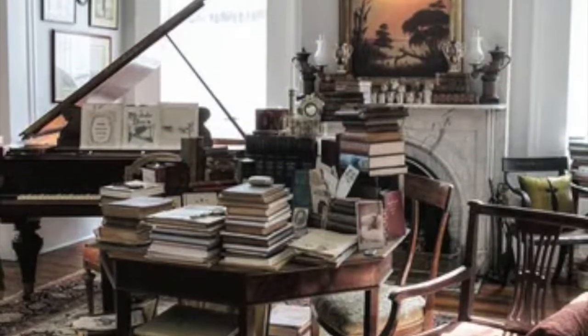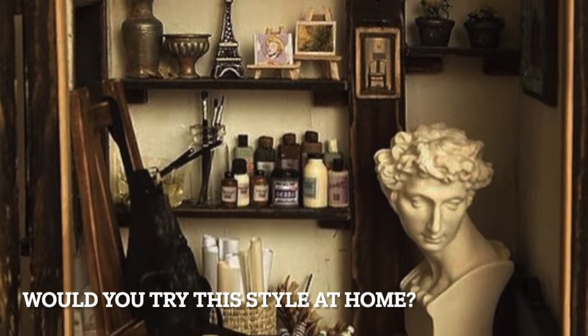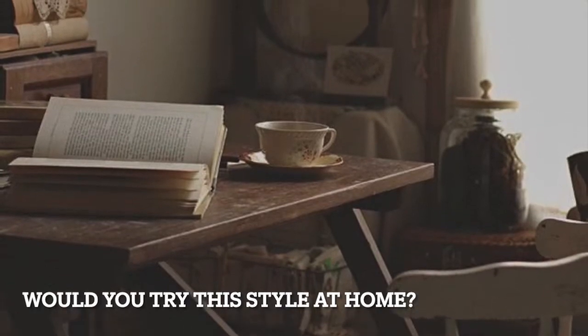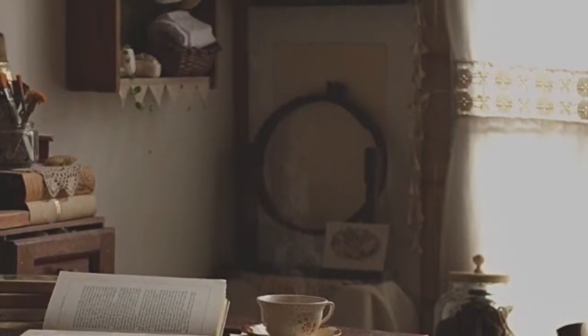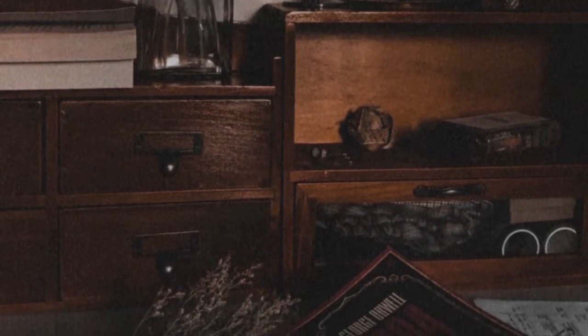Now it might sound spooky or like ghouls and goblins, but it's actually more about academics, literature, and the arts, hence the word academia. So the dark part of the title is more in reference to the darker color palettes used in this aesthetic. Okay, so don't worry, no Defense Against the Dark Arts training required to pull off this look.